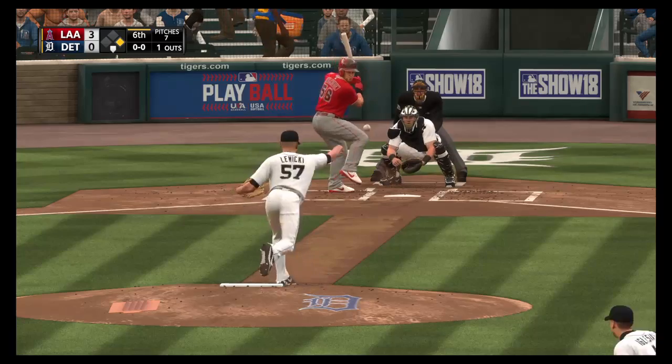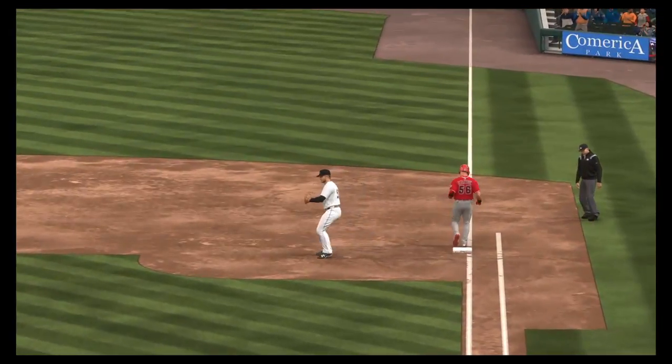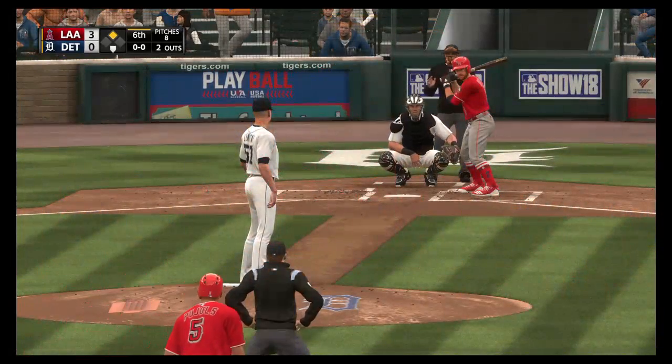He's ready. Here's the first offering. Runners on the move for second. Hit out towards second. Throw gets him. 2 down. Ready once again, Zach Cozart, 1 for 2 in the ball game thus far.